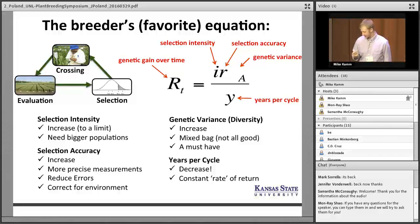Mostly with genomic selection, we're talking about increasing the selection intensity because we can do bigger populations. We're not really talking about selection accuracy, but we're talking about years per cycle and decreasing those. So mostly today when we talk about this, we'll be looking at those two things.